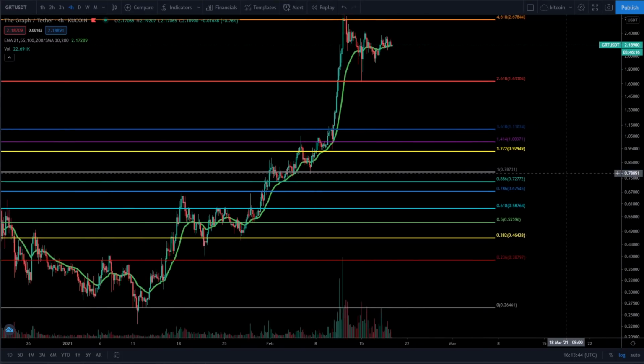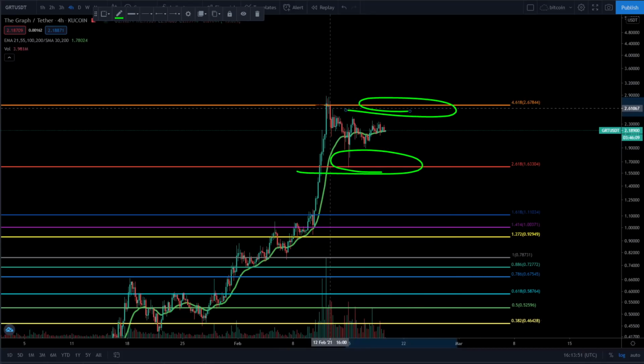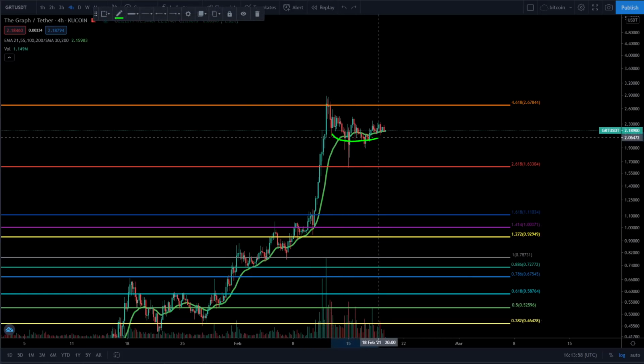And now we are in between the 2618 and the 4618 up here. That's really good. That's really bullish. You can see we came down here and touched it for support. And now we're starting to round out.